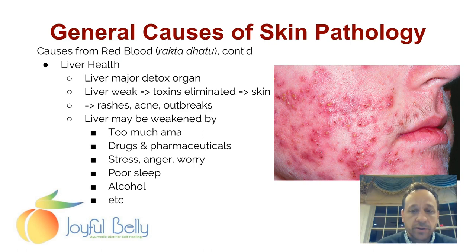So the liver, just like the kidney, is a major detox organ. But the liver is not associated with blood plasma in Ayurveda. It's associated with the Rakta Dhatu, or red part of the blood. Actually, the liver can be associated with both. It can be associated with the blood plasma or the red part of the blood, but here we're including it under the red part of the blood.